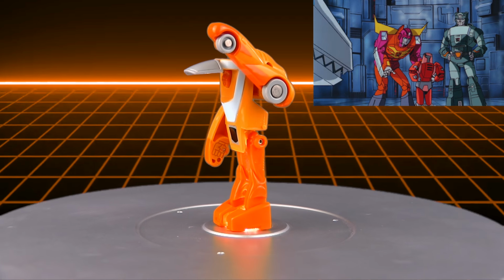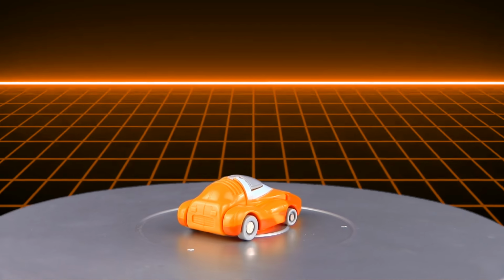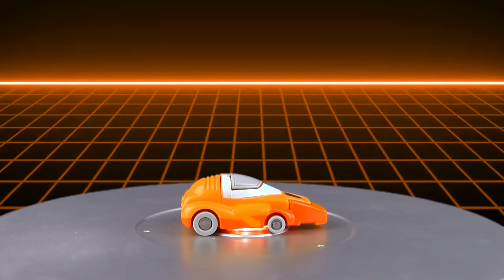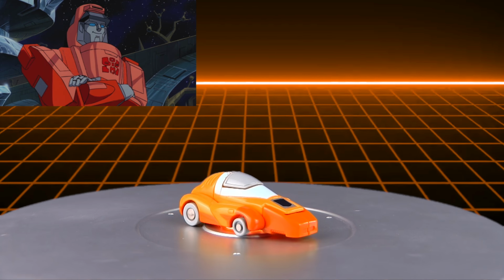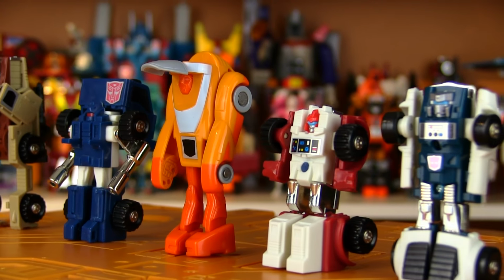Who are you? Him Wheelie! Him Friend! Grimlock's little buddy, who liked to talk and rhyme. He's also the tallest of them, in keeping with the theme of the new designs being bigger.